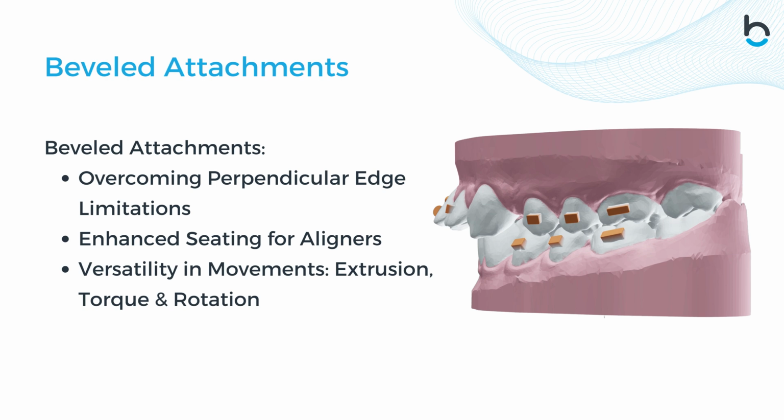Their design, with edges that are angled greater than 90 degrees, offers a more forgiving seating for aligners. This means even if the aligner doesn't perfectly overlap the attachment's peak, it can still seat correctly, ensuring consistent tooth movement. Moreover, these attachments are versatile. Their unique design allows them to aid in a variety of movements, be it extrusion, where teeth are pulled outward, torque adjustments, or even intricate rotations. The beveled edge design aids in distributing force more evenly and provides a better grip, ensuring precision in every move. In a nutshell, beveled attachments are akin to refined tools, sculpting teeth movements with increased finesse, predictability, and control.